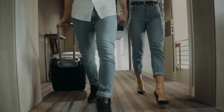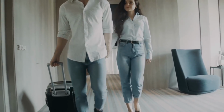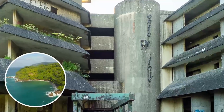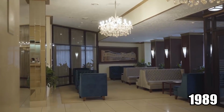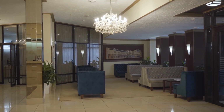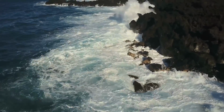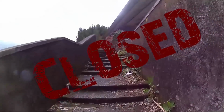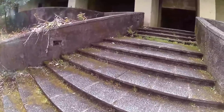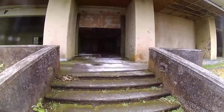The hotel was built to be a luxurious rest stop for travelers to the island of São Miguel Azores. It was built on the side of a hill to take advantage of the breathtaking views. It opened in 1989 and was a great success, but only for a little while. The island wasn't as popular with tourists as initially thought. The hotel closed almost immediately after it opened and was promptly abandoned. It's still abandoned to this day, although it's become an unofficial tourist destination.